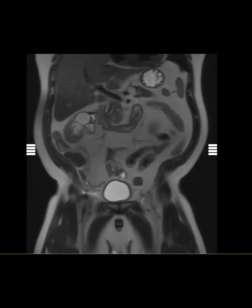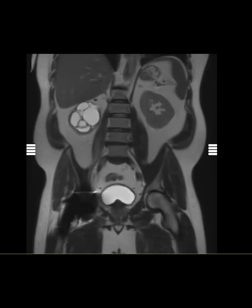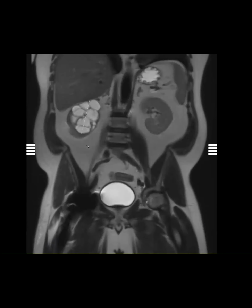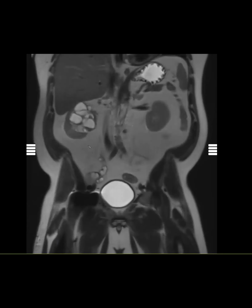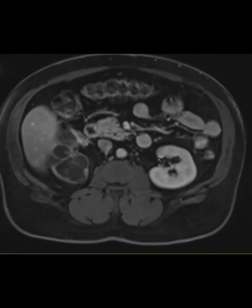To me, it almost looked like it was kind of herniating. Yeah, like an MLCN, right? Yeah. So what do you guys think? Do you think this is a multilocular cystic nephroma? Do you think it's a multilocular cystic RCC? Do you think it's something else?